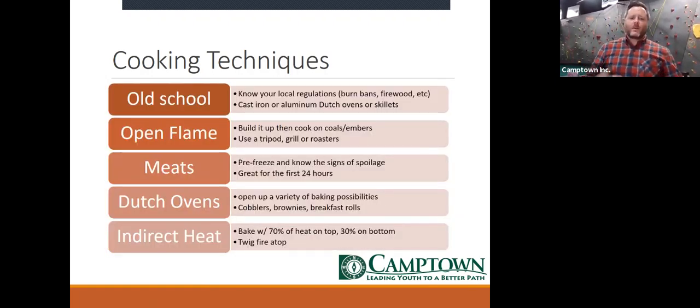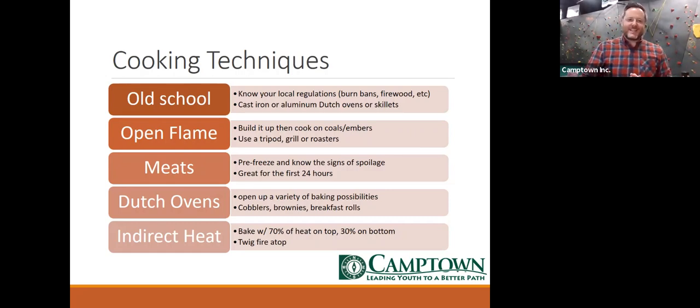And so here are some of the old school cooking techniques. And again, I use old school a little bit tongue in cheek with this. I have worked at a summer camp where we literally would pack Dutch ovens on backpacking trips. And if you have used Dutch ovens, you know they can be quite heavy. We used aluminum, which is lighter than cast iron, but still probably, I don't know, 10 or 12 pounds for one of these Dutch ovens.